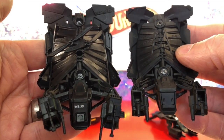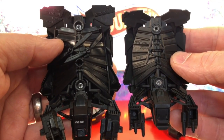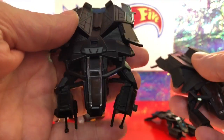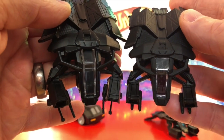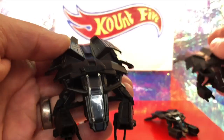Yes, interesting. Construction is pretty much the same though. Obviously got a pretty good formula with that. But this last version is definitely more detailed. Even the guns are better. A bit more skinnier. So yeah. So they've just upped it a little bit.